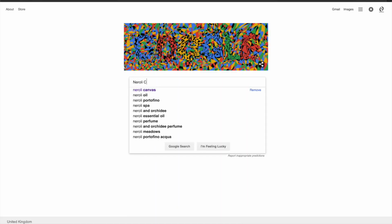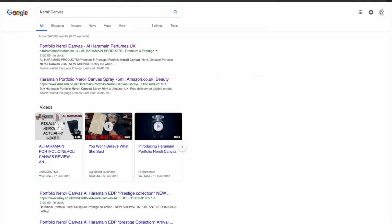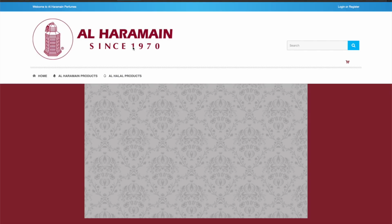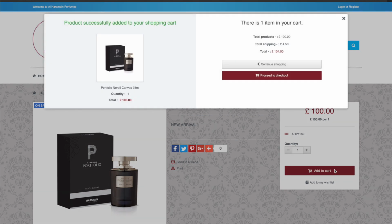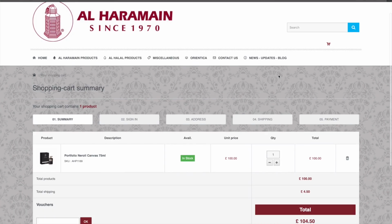All you need to do, go onto your search engine and just type in Neroli Canvas. Up comes the Neroli Canvas page on the Al Haramain website as the first thing. Then click on it and it is there. Just simply add to cart and then pop your details in. Done. This is definitely a fragrance that I am going to be going to in the summer.